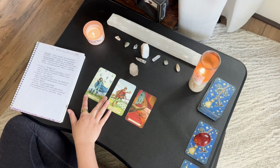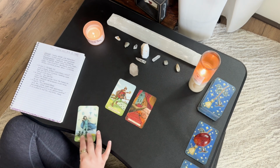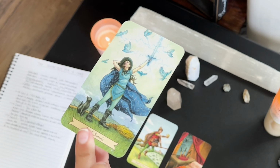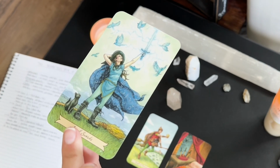Now, looking at this card, the Ace of Swords, you are the type of person who maybe right now, whether you're just starting off in business or you've come to me for a reason to rebrand, you're looking for a fresh start.